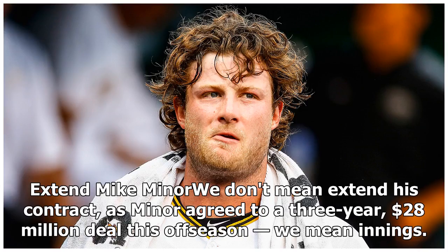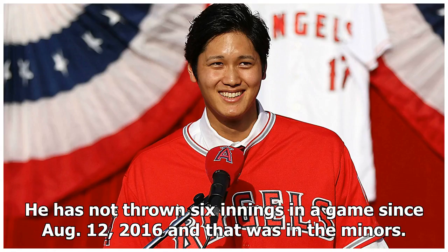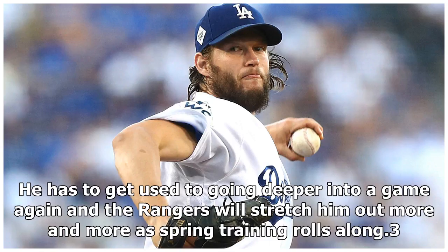Point 2. Extend Mike Minor. Don't mean extend his contract, as Minor agreed to a 3-year, $28 million deal this offseason, we mean innings. The Rangers plan to use Minor as a starter this season, but the 30-year-old didn't throw more than 2 2/3 innings in an outing in 2017. He has not thrown 6 innings in a game since August 12, 2016, and that was in the minors. He has to get used to going deeper into a game again, and the Rangers will stretch him out more and more as spring training rolls along.